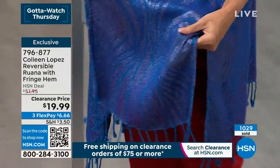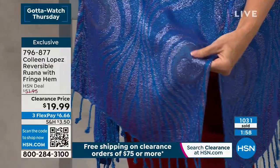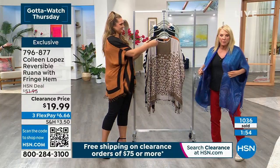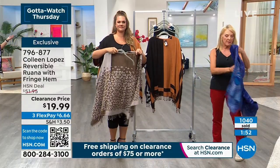Actually, if you shut your eyes and just rubbed your hand on it, you would never tell it's metallic thread. Yes. You cannot feel it at all. It just feels as smooth as any other piece or part. So one side's just a bit more shiny.